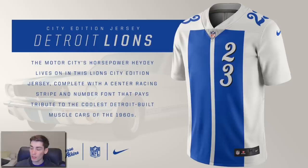The Motor City's horsepower heyday lives on in this Lion City Edition jersey, complete with a center racing stripe and number font that pays tribute to the coolest Detroit-built muscle cars of the 1960s. You can see this, I believe, Mustang GT here in the background. That's exactly what's going on here.